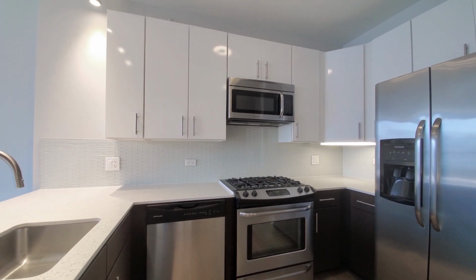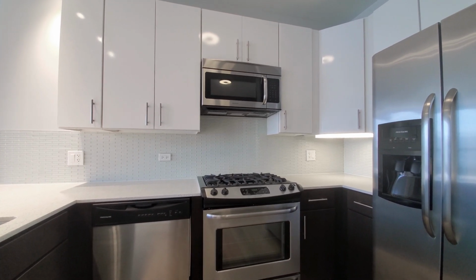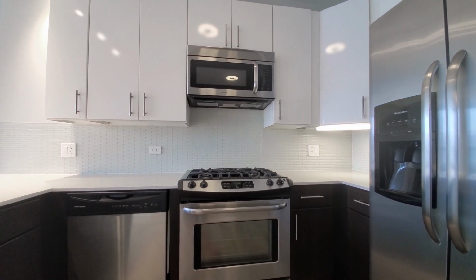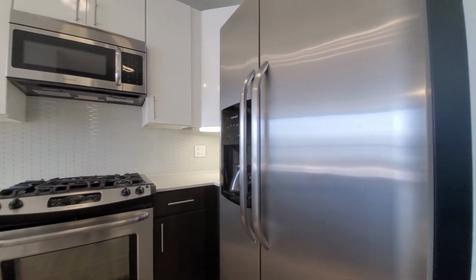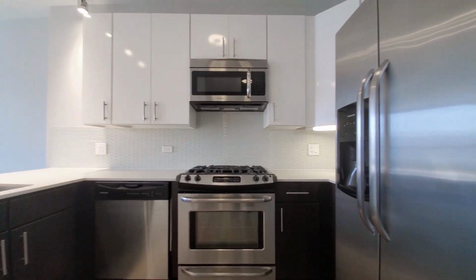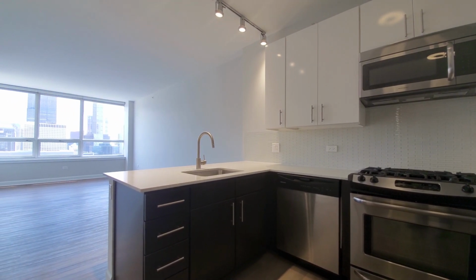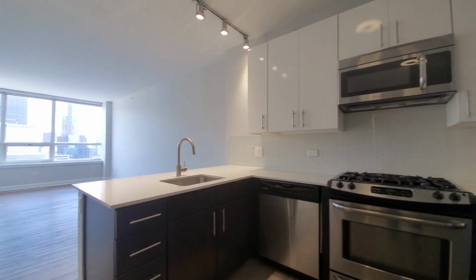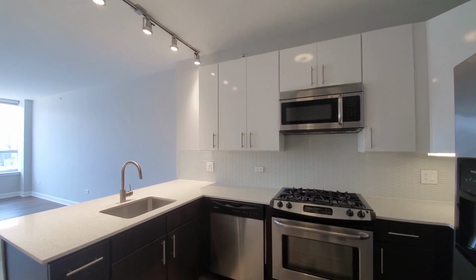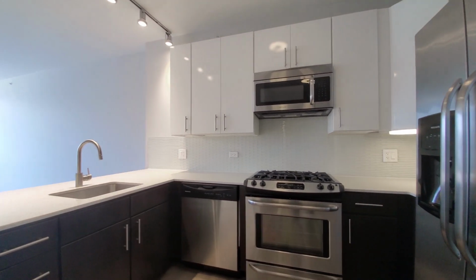42-inch upper cabinets for additional storage. There's under cabinet lighting, a tile backsplash, 4-burner gas range, side-by-side refrigerator freezer with ice and water in the door, built-in microwave and dishwasher. Quartz counters have an undermount sink and a gooseneck faucet with a spray attachment. There's both overhead and track lighting in the kitchen.